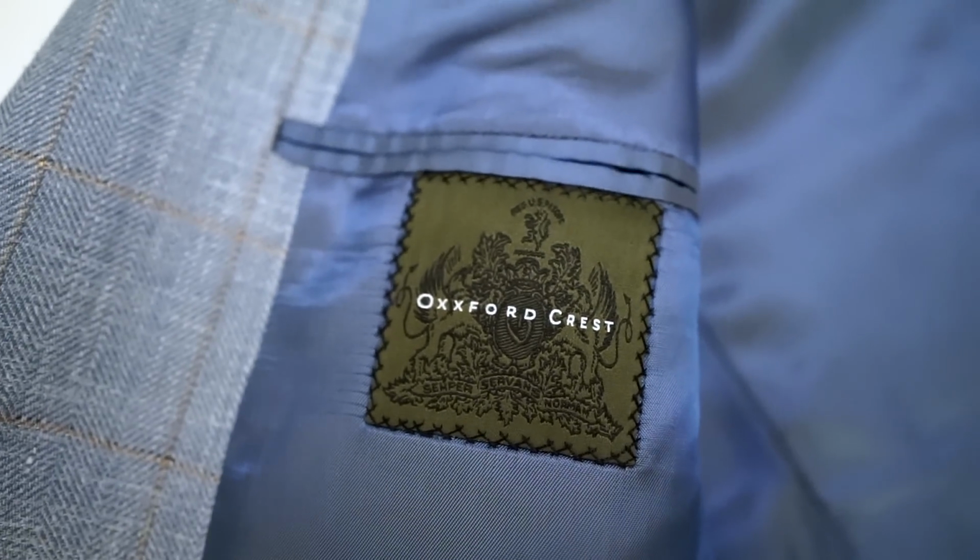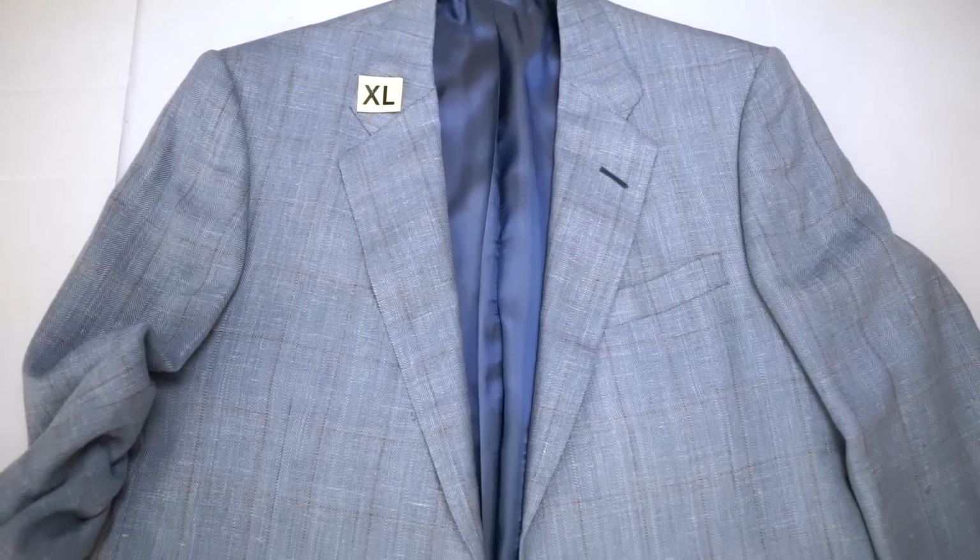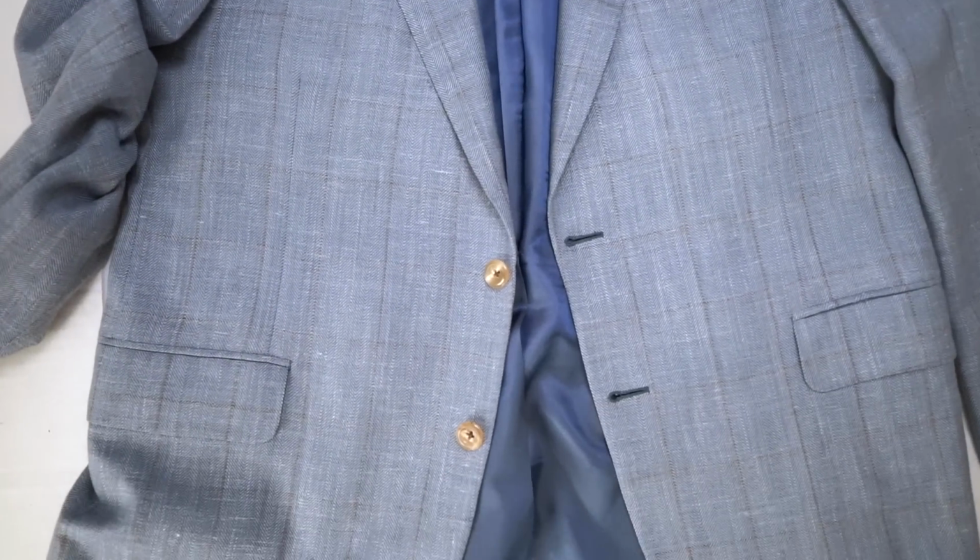So like I said, it's in flawless condition, and if you guys see anything from Oxford Crest, always pick it up, because it might take a while for it to sit. There's a demand for it, but blazers tend to sit a little longer. So definitely price it high and just wait for the right buyer to come along.